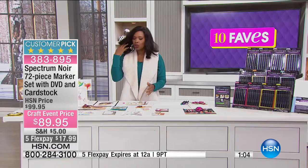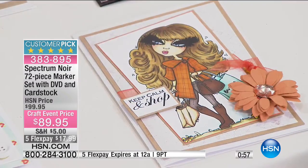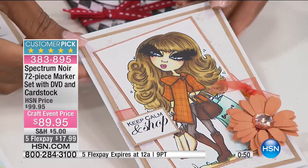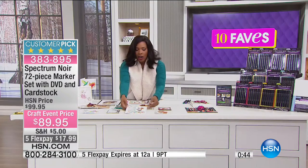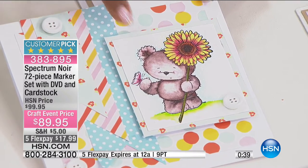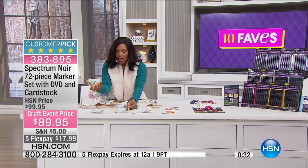So as we scroll down and you see some of the different things that we've been able to do with these markers, maybe you used a stamp, you stamped a great little image, and now you want to color it in and really bring it to life. Look at those highlights and lowlights in that hair again, and even in the clothing, and even in the boots, even in the shopping bag. We'll move on over to the little bear. Do you see this little bear? This was all colored in with these markers, where you've got the high spots and the low spots of the bear. How sweet is that? So really, these are the kinds of things you can do.